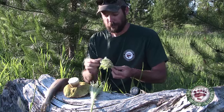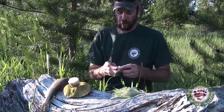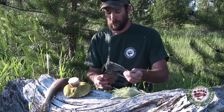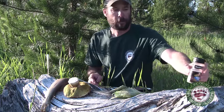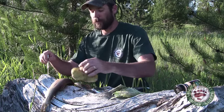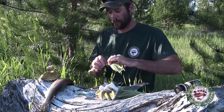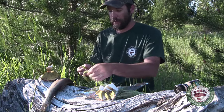Thistle grows all over the place. And I'm gonna go ahead and fold out just to keep things clean. I'm gonna just grill all this stuff straight on the coals on the fire. Don't have to worry with getting any kind of grill apparatus set up or anything. Just get your coals nice and burned down and throw them right on there. This one's pretty good raw, actually. Peel that outer edge off.